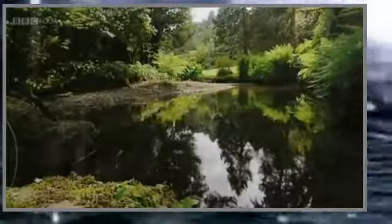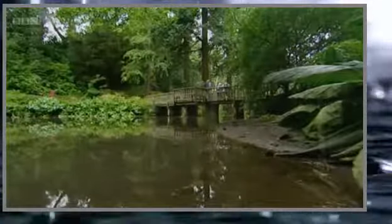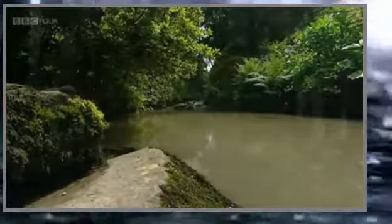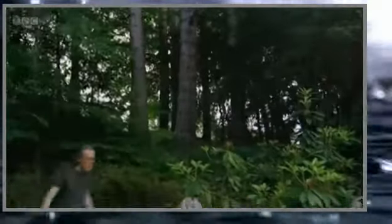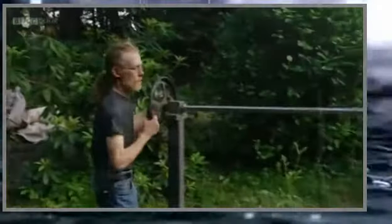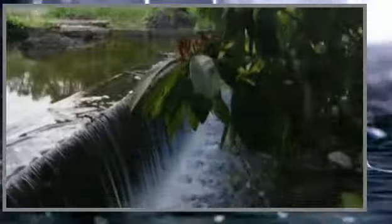Down in the dell, some of the magic has been lost in recent years. The river is cloudy due to a build-up of silt and shale. Dave is determined to make this little tributary of the River Conwy crystal clear again. We've got major waterwork projects coming up.